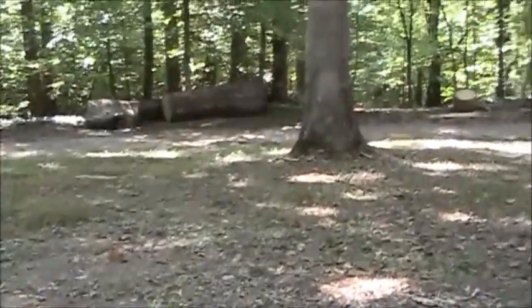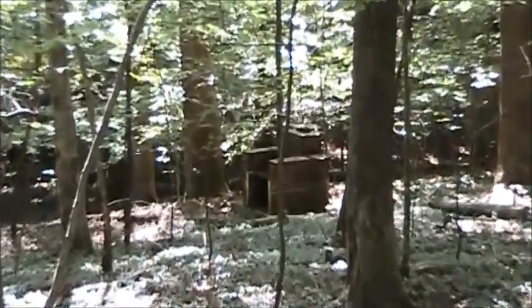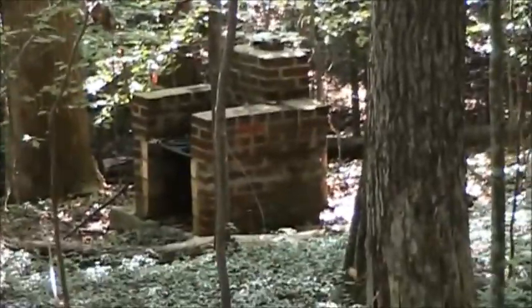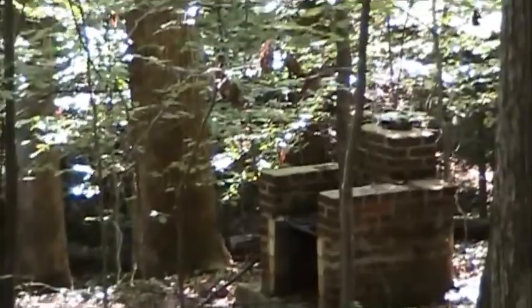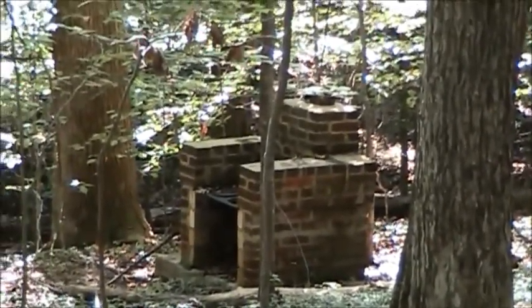Let's walk on down to the woods a little bit. We're down in the woods, and in the 60s and 70s this was used a lot. Probably they had some sort of retreat down here. Anyway, down there is the barbecue pit.